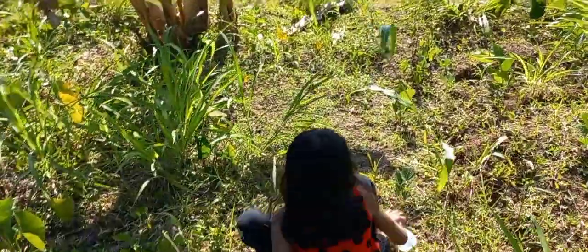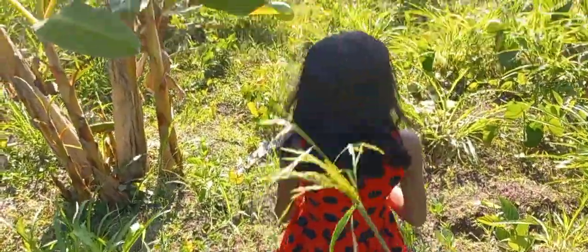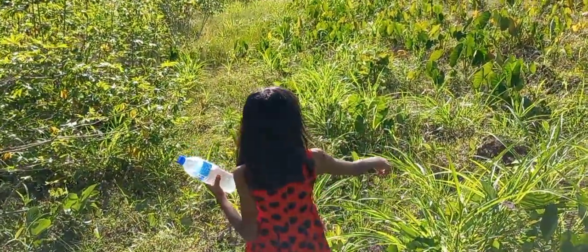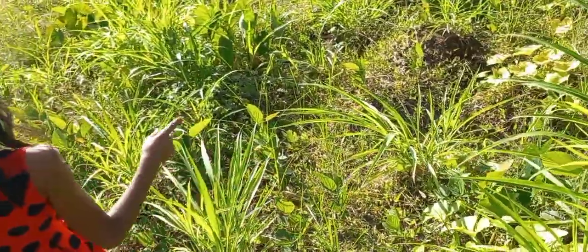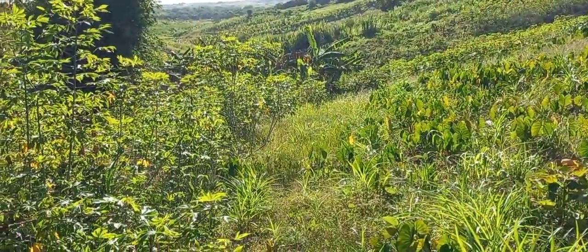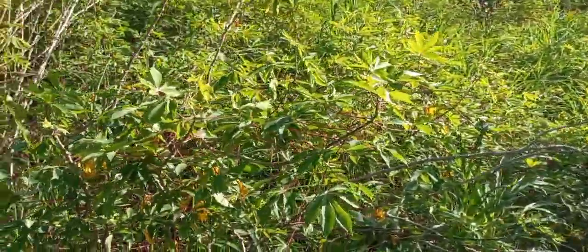Hey, Cap, fall down right there? Pumpkin down the road. Oh, no, this tree has no pumpkin. I think we might have pimentos to pick. We don't pick pumpkin from the trees. We're going up there to check out them pumpkins. There you go. Real bush in this cassava here.